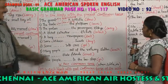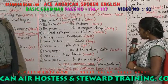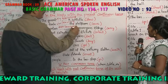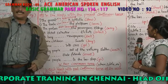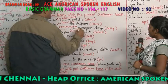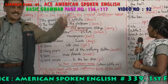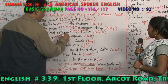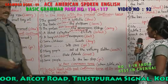Okay, the porters dash the passengers' things. The porters are carrying the passengers' things. A ticket collector dashed tickets. A ticket collector is collecting tickets. Okay, next. A boy is selling newspapers. Okay. Some children are buying sweets.